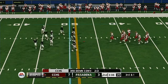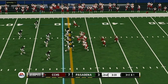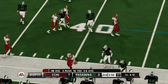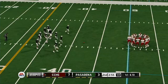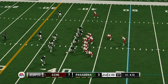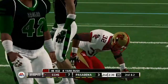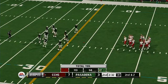Short yardage situation here. It's third and one. Tosses left. He's knocked out of bounds right around the 42-yard line. That's good to the end of the yards. First down. Good job by the running back, and that'll get him 7, maybe 8 yards. So it's second down and about 2 yards to go.